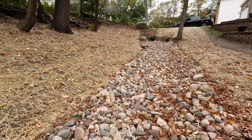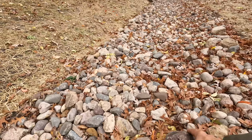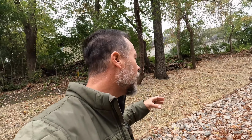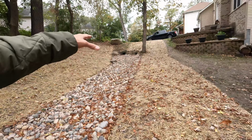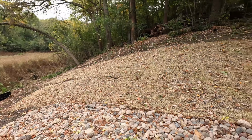One of the things that you'll notice is we're using pretty massive rocks to do this. And the reason we're using these bigger rocks is it resists movement in heavier storms. So if this thing just has massive water coming out, we don't have to worry that any of this material, any of these boulders, are going to end up down in the pond.